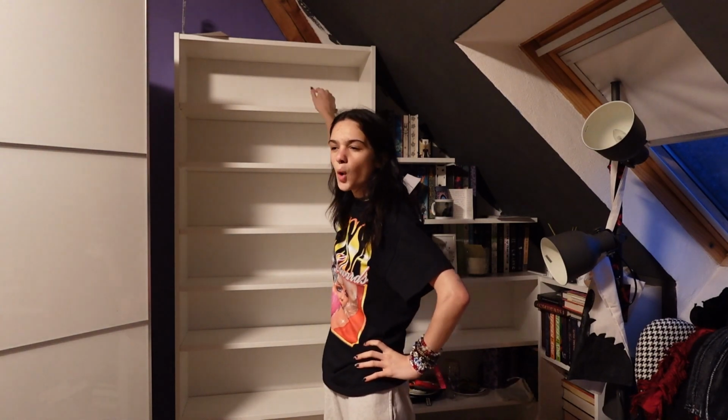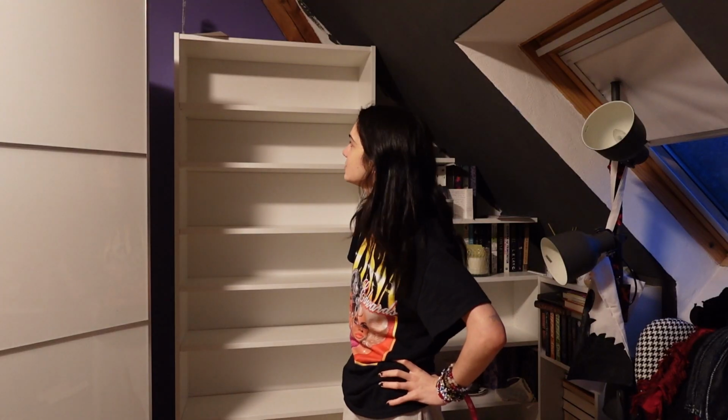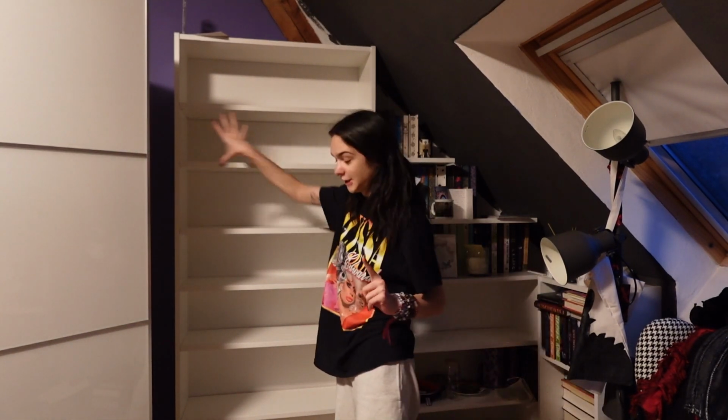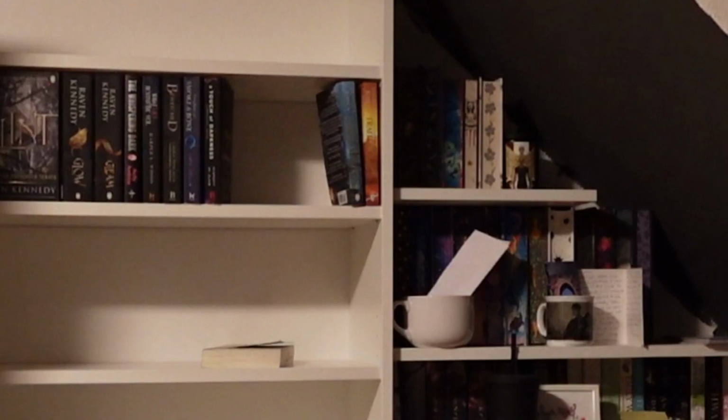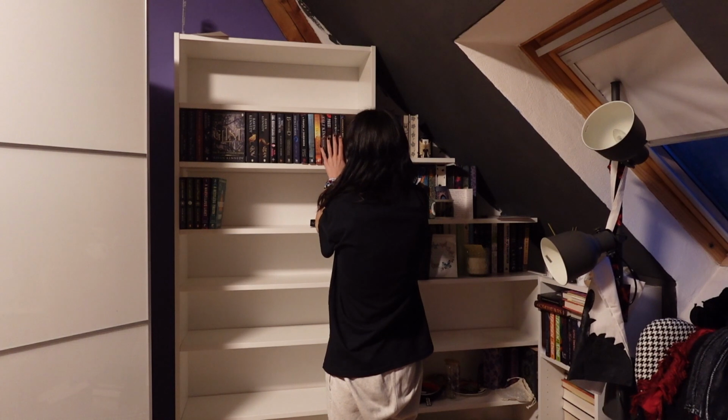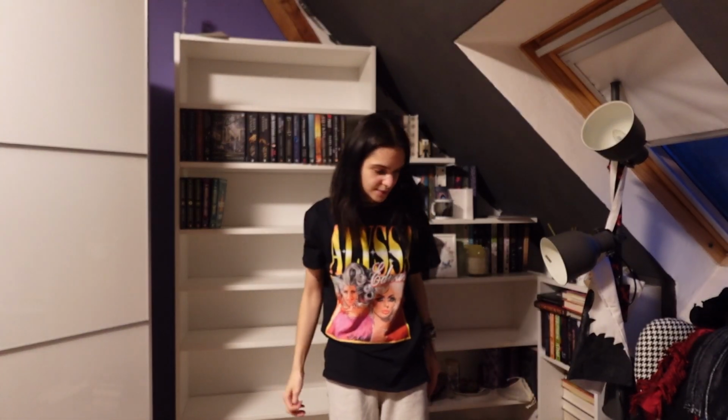I don't know, does anybody else have that the top shelf always looks like shit? I hate this shelf so much, so I'm gonna leave it empty. I usually hate the first shelf. It always looks like shit, so we're just gonna start here. Where are the dirty books? I don't know if these are fantasy, but who cares? It's my shelf. I can do whatever I want. It looks like shit, doesn't it?